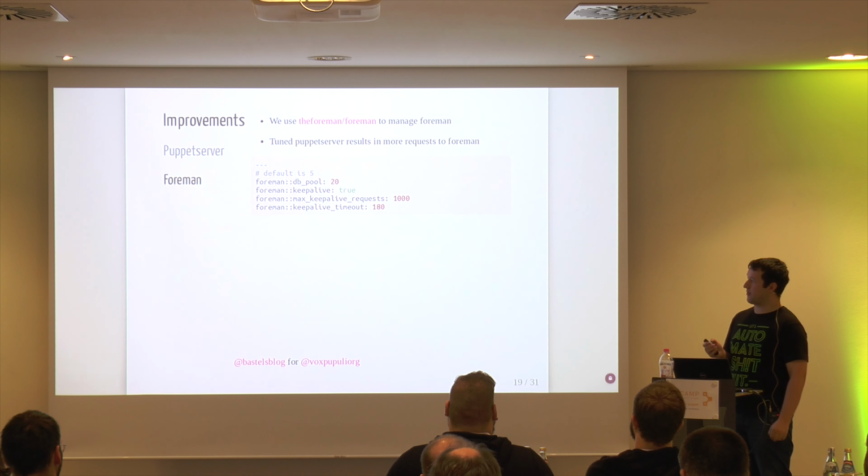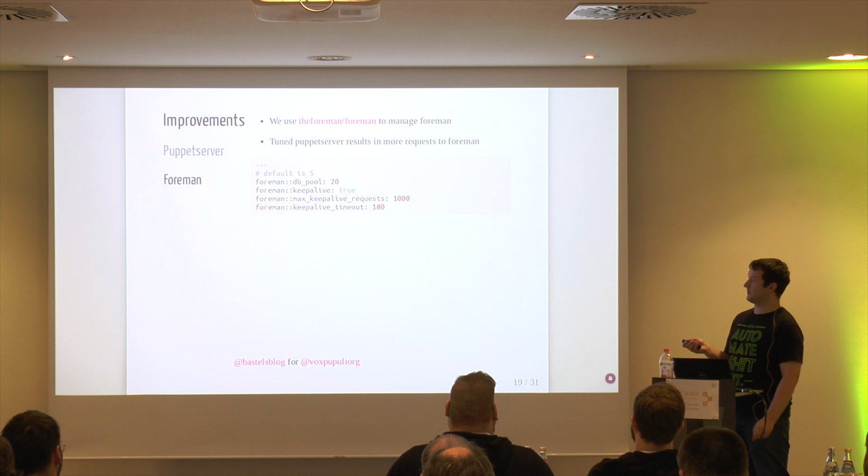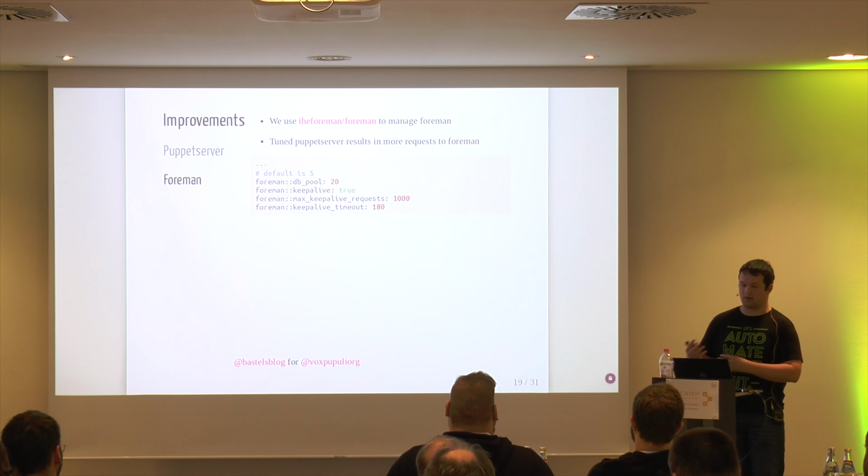Interesting fact is, at the moment, Foreman in our environment starts 48 threads, but it works quite well with only 20 concurrent database connections. So there seems to be no situation where each thread is actually active and wants to access the database. So the database pool doesn't need to be as big as the amount of threads that Passenger or Foreman gets.